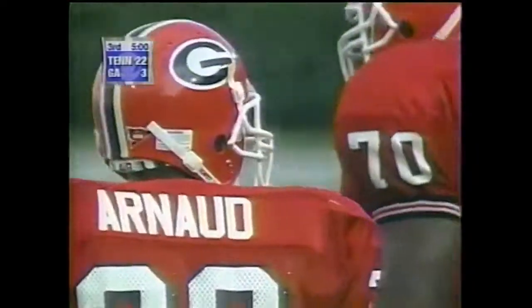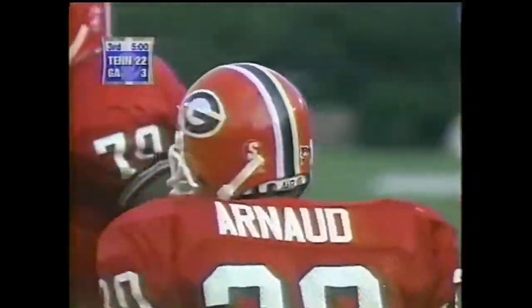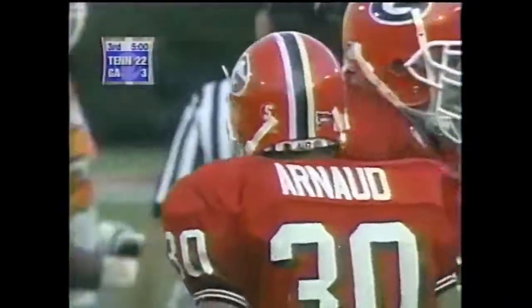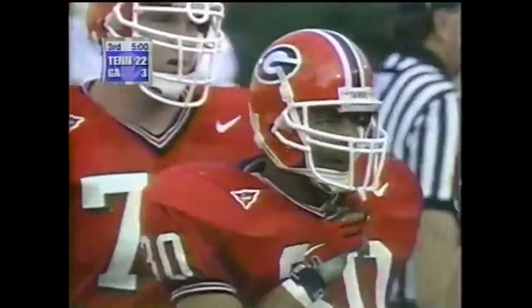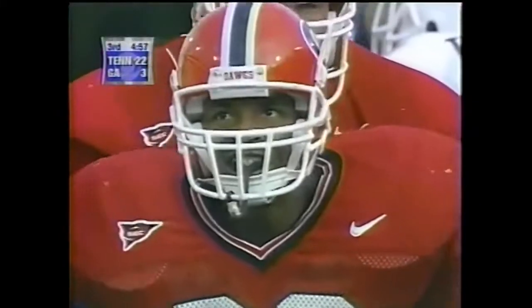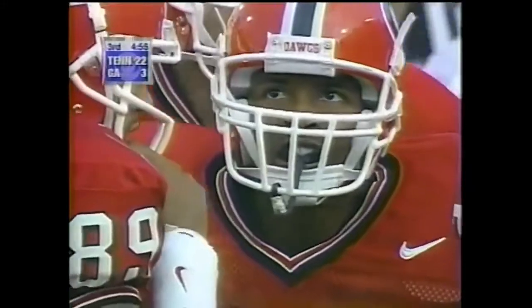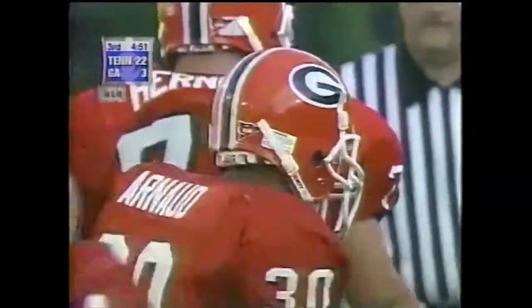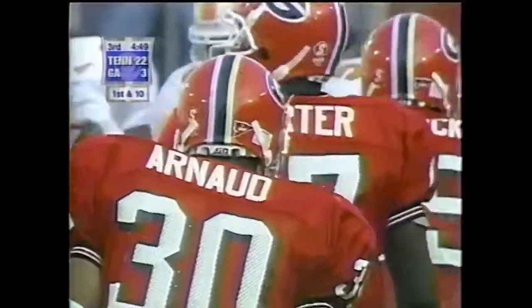The threat of the run by Carter set up the play, and Arnaud took the pitch and moves for the first down. Yeah, they've got to take that pitch man away. When the man coverage down there, they had nobody at the corner coming up to make the play, and the pitch man got outside and no problem picked up the first down. So the clock is counting after the marking of the ball, and Georgia comes to the line.